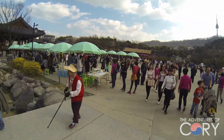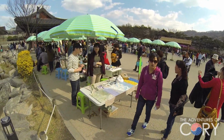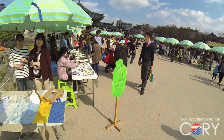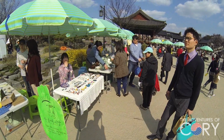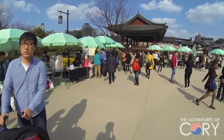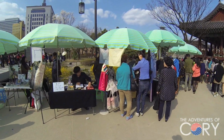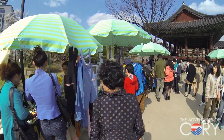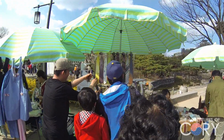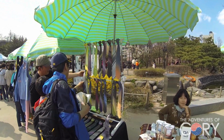Looks like we have a market situation happening here. Some goods, local goods. I don't see any food. There's ceramics, painting. Neckties. Oh, they're like hand-painted neckties. That's kind of cool. Oh, yeah, it says only one hand painting, handmade here.